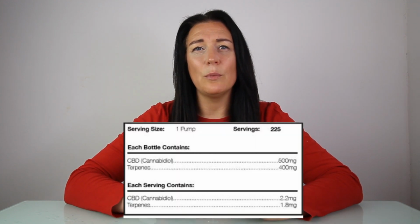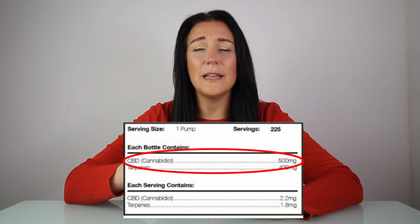Also, on the label it will state that it has CBD in milligrams, so that you know that it is genuinely CBD. Now, if you were to buy a hemp oil from Amazon as an example, thinking that it is CBD oil, you will know that it's not CBD because it won't have any CBD content on the label. So make sure that when you're buying a product that you get it from a reputable supplier and that it is legitimately CBD and it's been tested at a laboratory.